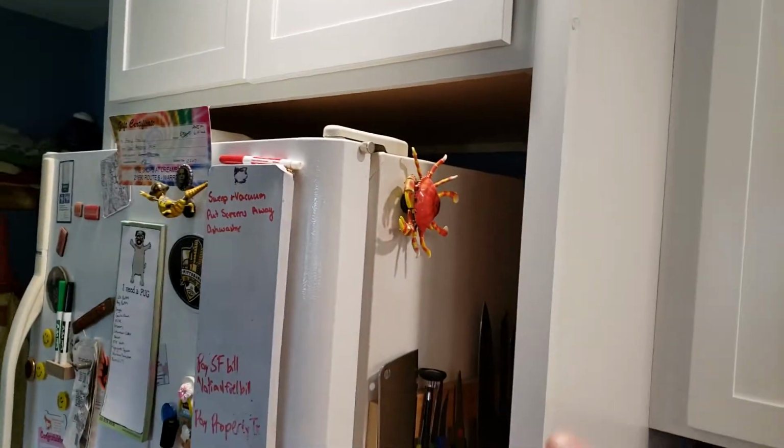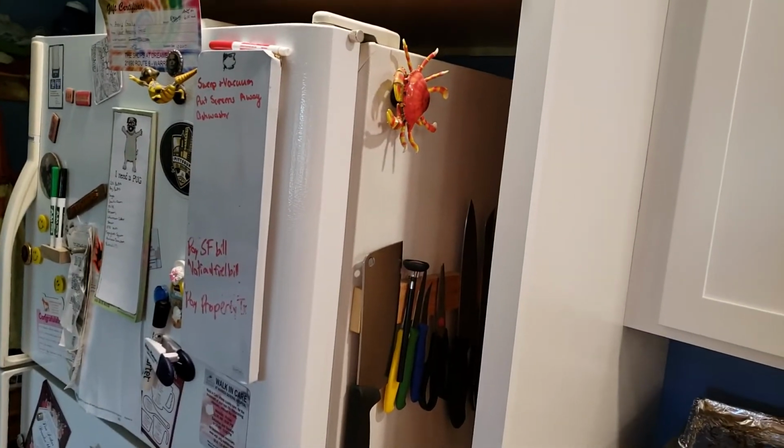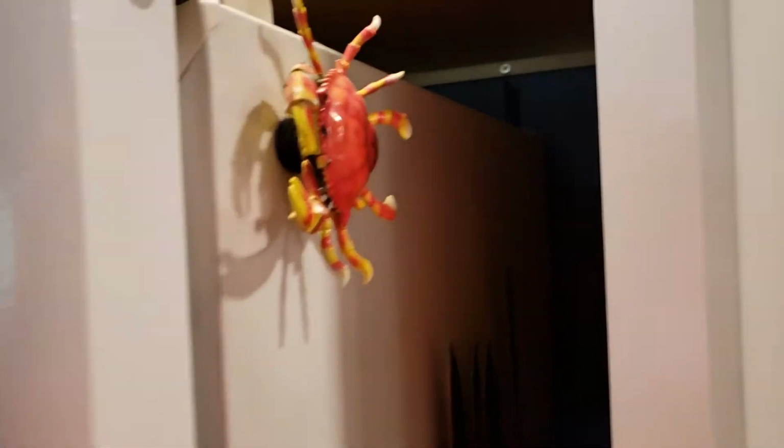But that's a really good idea. I think this is 1 inch wider than a 36-inch fridge, so it's a 37-inch opening. And I forget what this height is. I think it's like 72 inches, 6 feet.